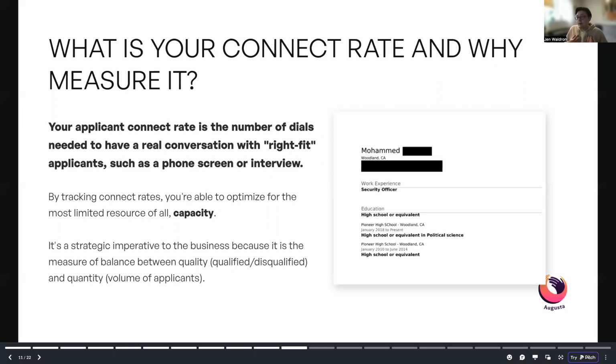Because I don't know about you, if you think about it this way, I'd rather have a 10% connect rate that results in 100 right fit applicants than a 40% connect rate that results in 10 qualified applicants, right? So that's why it's so important to consider what the capacity is, who's qualified and who's not, what the volume of it is, and understand that number in the middle.